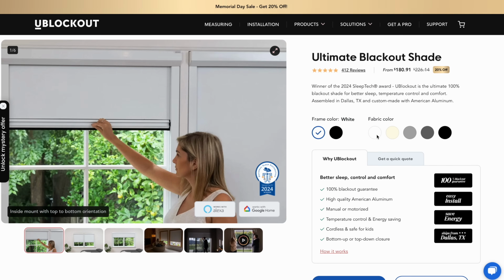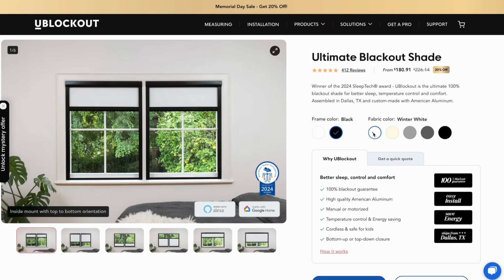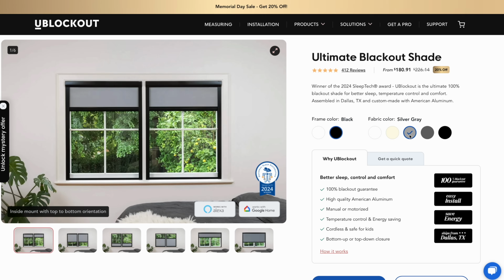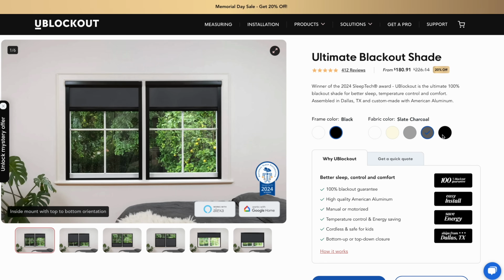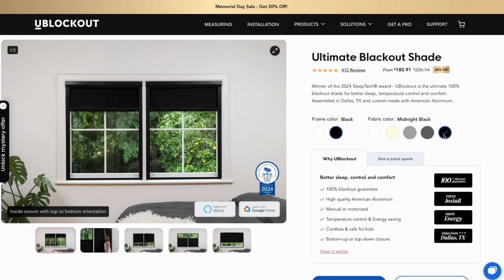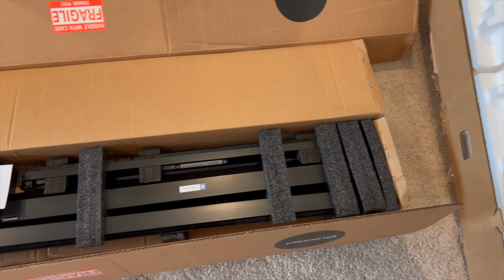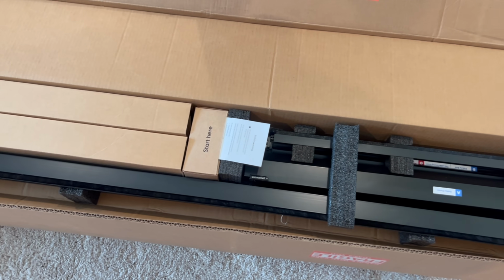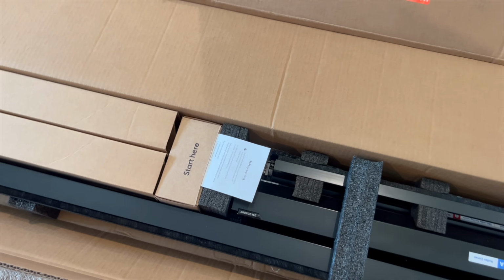Hey guys, we couldn't wait to share this with you. These are the ultimate blackout shades. They block 100% of light, guaranteed by Ublockout. They're made right here in the US in Dallas, Texas. And you can not only customize colors, but you can customize the frame around it to be either black or white, and you can pick the color of the shade as well. These were some of the best packaged products I've seen in a very long time.